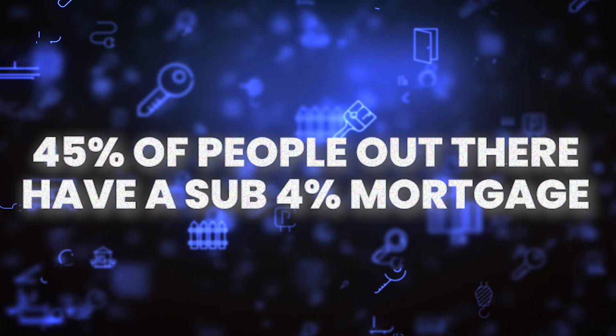But with seller financing, the key thing is that with rates moving from 3% to 8%, you have to understand there's a tremendous amount of people, something like 45% of people out there, who have a sub 4% mortgage. That means there's a lot of sellers out there that have a mortgage at 3% or 2.875%. And some of these people want to sell their house, but they can't sell it because the market's a little weaker than where it was 6 or 12 months ago. So seller financing becomes a really employable strategy in that scenario, and you just have to find these people.